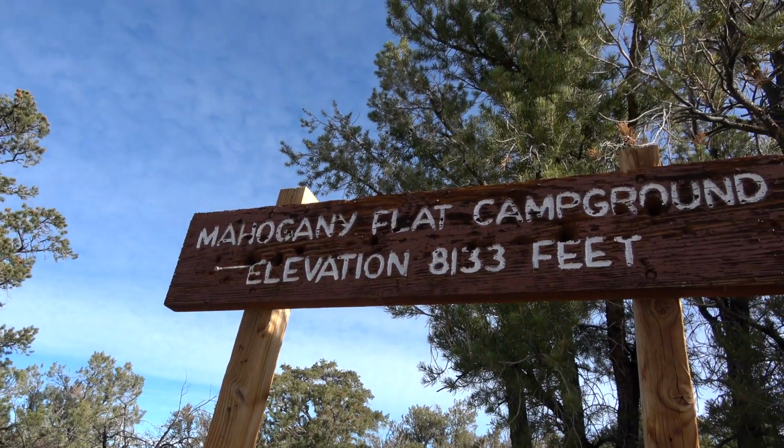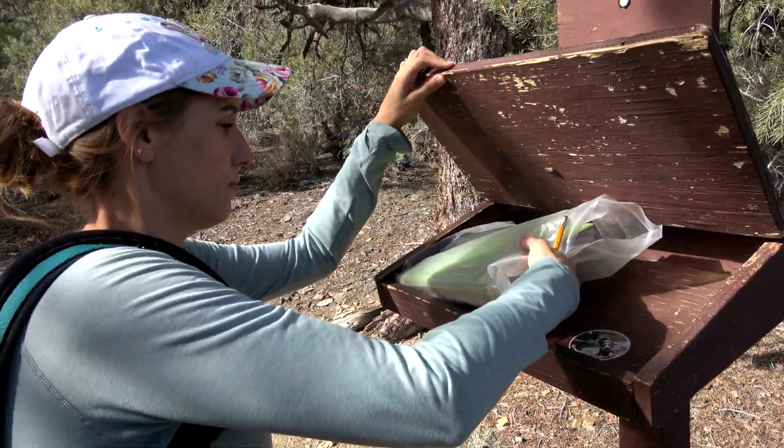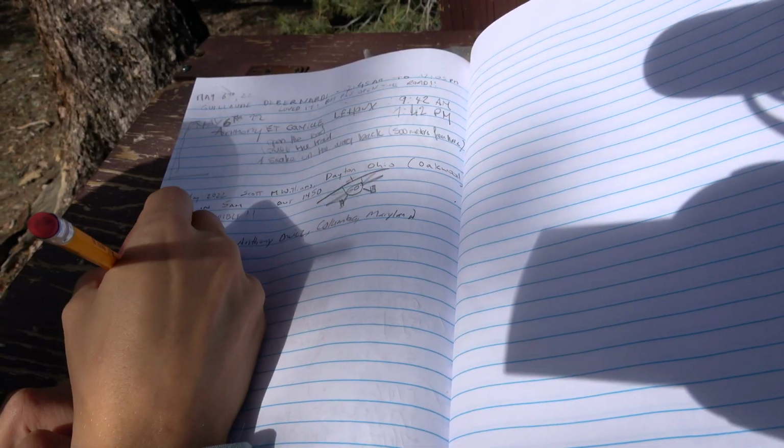We got 1.5 miles exactly and 1,131 feet elevation gain. And now we're ready to start our hike. Well, I'm gonna eat a snack first. Just in case we die, someone needs to know where we are.